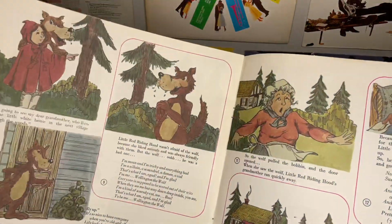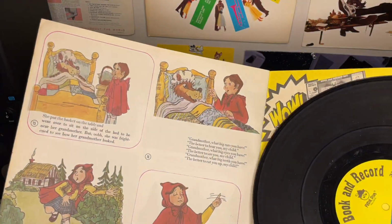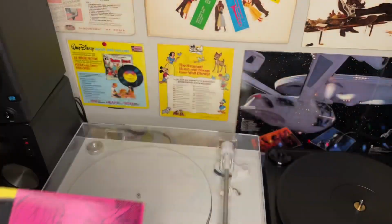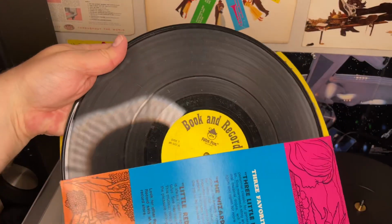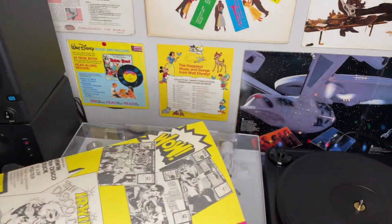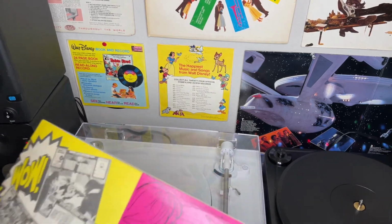And of course, we'll listen to the record here in a minute, but I wanted to give the artist and the artwork its full due. Just cool. Okay, so let's go ahead and take the record out. I'm going to pull this out and set it aside for right this second. Don't worry, I'm storing it properly-ish. And then what do we got here?